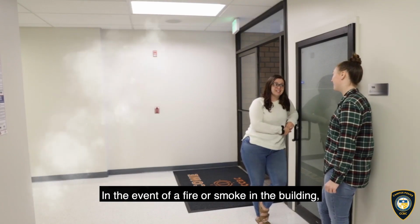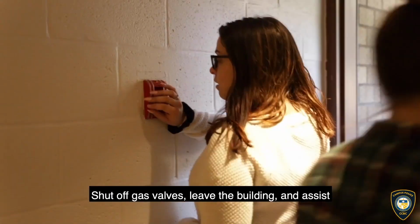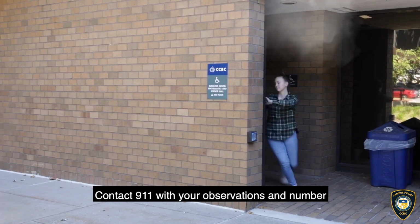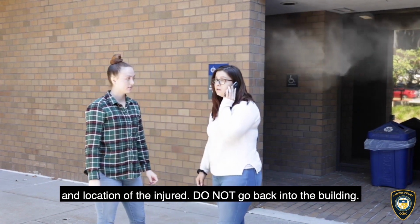In the event of a fire or smoke in the building, pull the nearest fire alarm. Shut off gas valves, leave the building, and assist others in the evacuation. Contact 911 with your observations and number and location of the injured. Do not go back into the building.